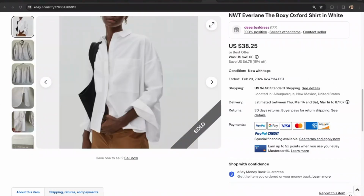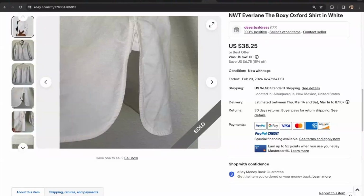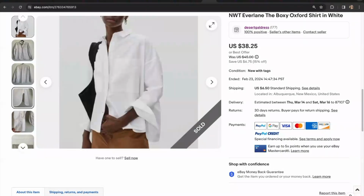Next, another boxy Oxford shirt in white. This one sold just 1 day after listing for $56.90, leaving me $37.97. Again, this style just does extremely well for me, and it's distinguishable by the side. I feel like it has this dramatic side slit with this curved hem and this oversized, of course, boxy fit. So if you see this out in the wild, I do think it's probably worth picking up. Again, they're selling for $40 to $50 consistently and usually within a week or less.